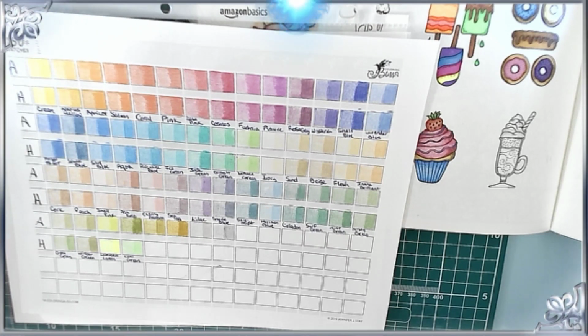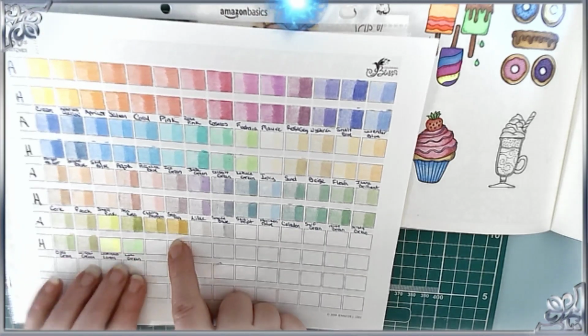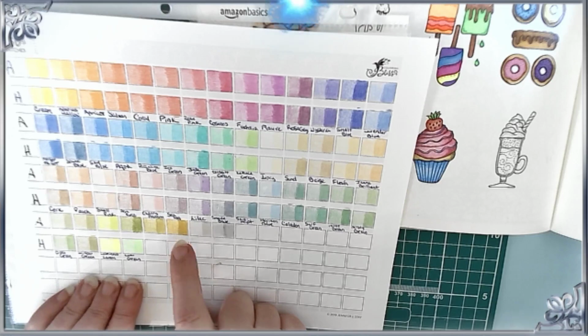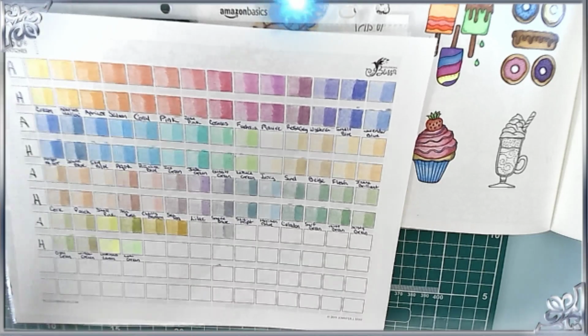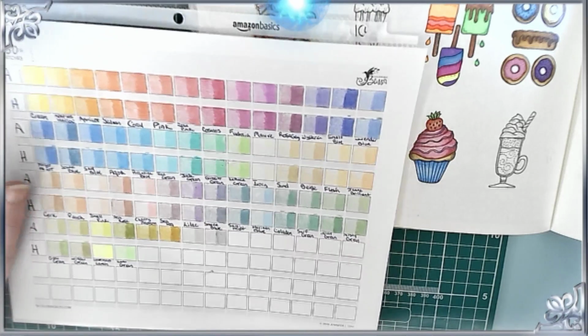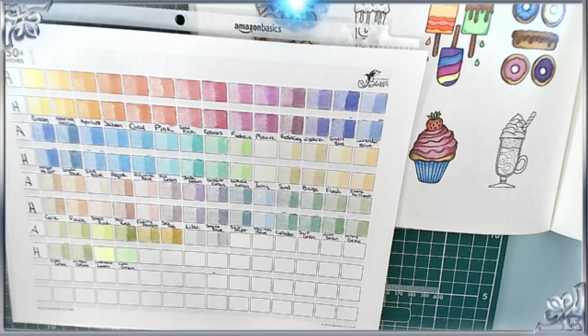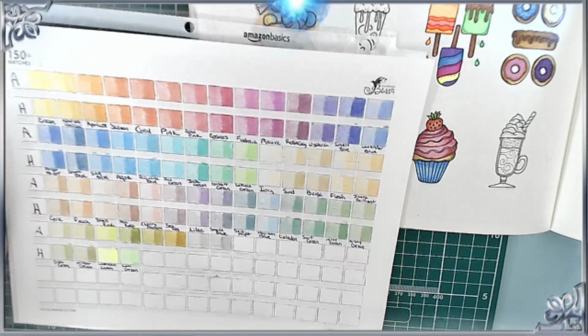And I will list them. I'll finish listing these ones and put this list on Facebook. In the Facebook group, I'll upload the picture. So if you want to buy these pencils and need a color chart, it will be there for you.